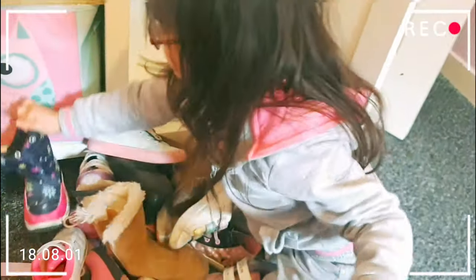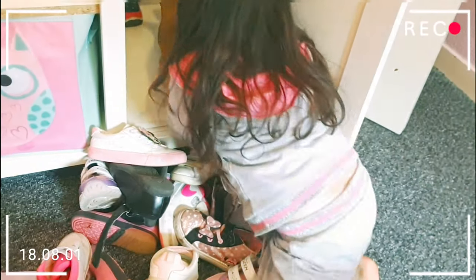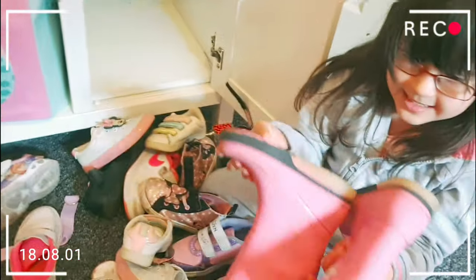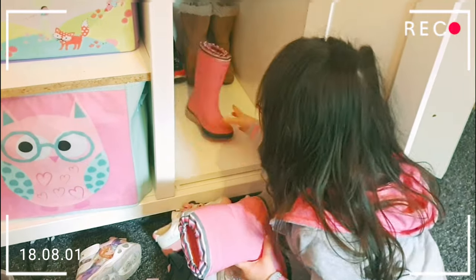Here's one of my shoes. Here's my snow boots. Here we go. Here's my winter boots. Where's my other winter boots? Here's my two winter boots. Here you go. Now these actually light up. Look. Oh. Okay. This is a light up. Oh, there we go. They light up. Yeah, they see it.